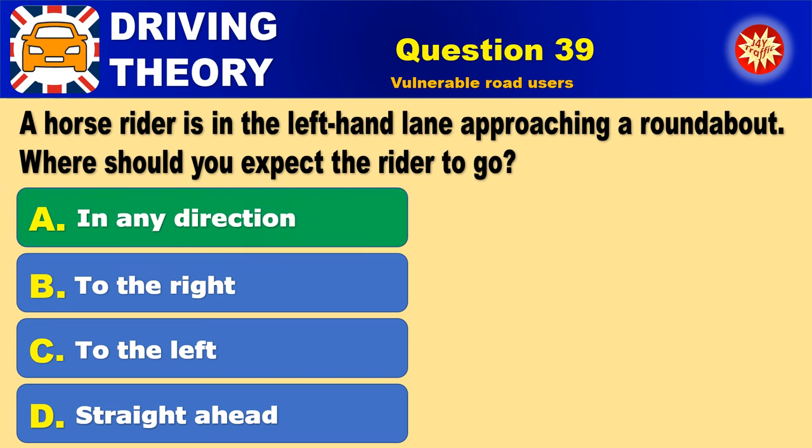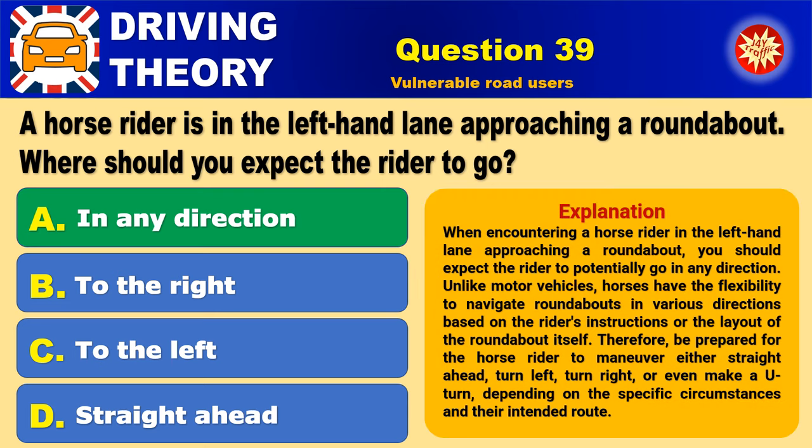The correct answer. A. In any direction. Explanation: when encountering a horse rider in the left-hand lane approaching a roundabout, you should expect the rider to potentially go in any direction. Unlike motor vehicles, horses have the flexibility to navigate roundabouts in various directions based on the rider's instructions or the layout of the roundabout itself. Therefore, be prepared for the horse rider to maneuver straight ahead, turn left, turn right, or even make a U-turn, depending on the circumstances and route.